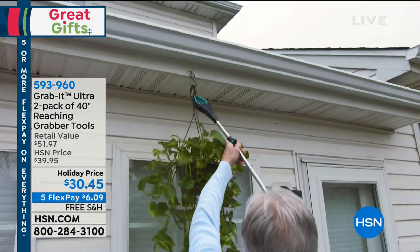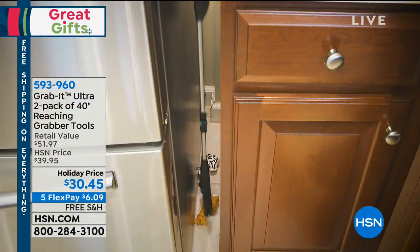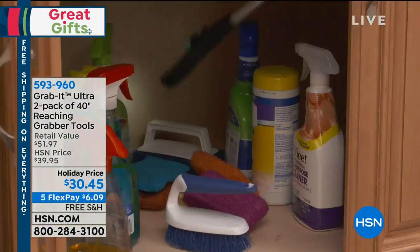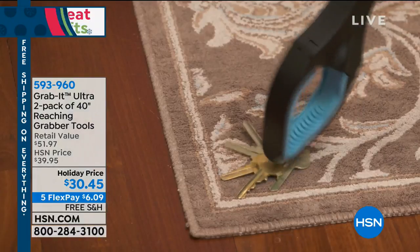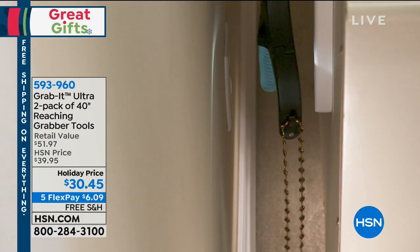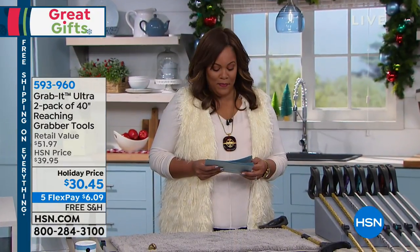You don't have to be physically challenged to need these. Everybody is always bending over, reaching for something. Look at that, picking up the trash, never been easier. Also more sanitary, right? Because who wants to touch it? So I'm so excited about the Grab It.